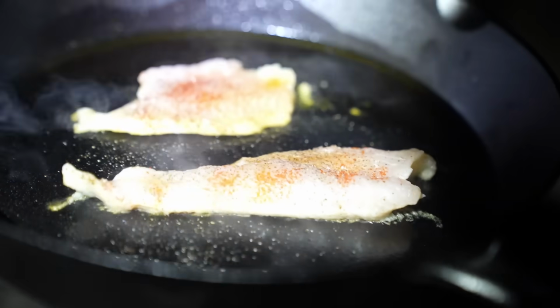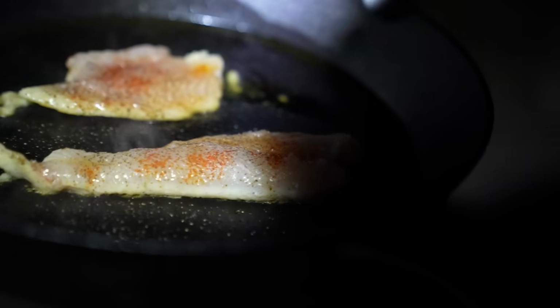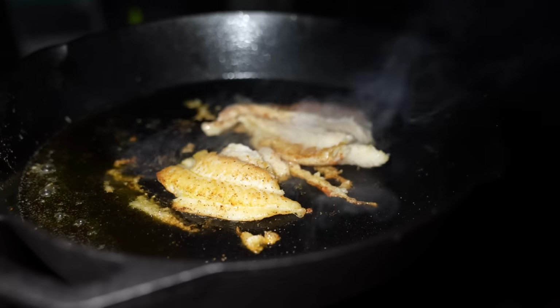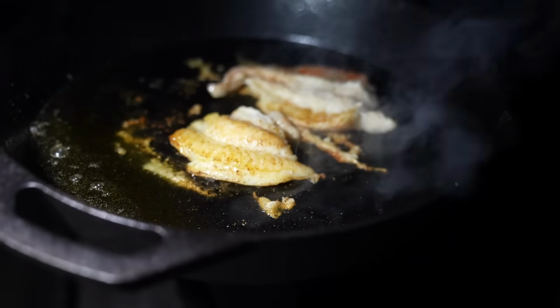Oh, it smells good already. That looks mighty fine, if I do say so myself. Okay, I need to get my little kit out. This is gonna come in handy right now. Got to go for a flip here. Oh yeah. Ooh, that cast iron is hot. That's actually looking really appetizing. Oh my Lord, the light almost fell right in the grease. Starting to brown up around the edges.